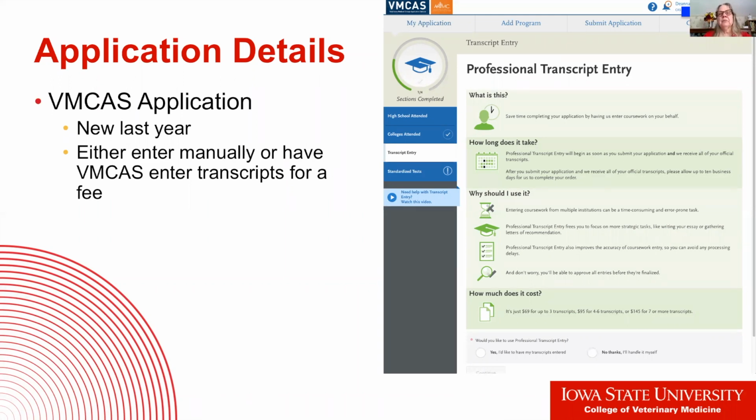You can have it done through the professional transcript entry at VMCAS, and that's once they get your transcripts, they will enter it all in for you. It does cost you. Deanna, do you know the cost? It's down at the bottom of that slide, $69 for 3 transcripts, and then it goes up from there if you have more than 3 transcripts. So you can get that done. It will save you time, whether it's worth $69 to you or not, that's totally up to you. It doesn't make any difference as long as they get your transcripts by the deadline. They will complete it, and so you shouldn't have any problems there.